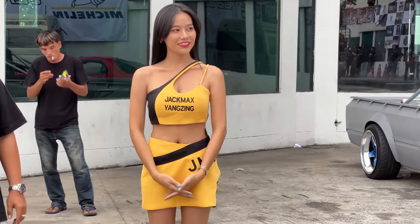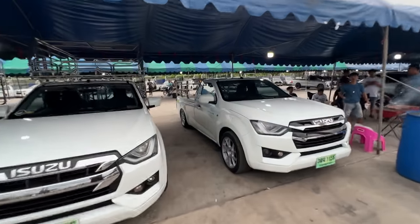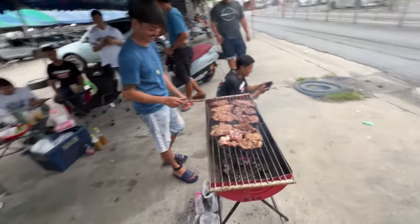Okay, let's do this paddock walk. I want to just check out what's going on here. These events, how do I explain it? They tend to be awfully rednecky. So you end up, look, cooking out. Hello! Yeah, buddy!